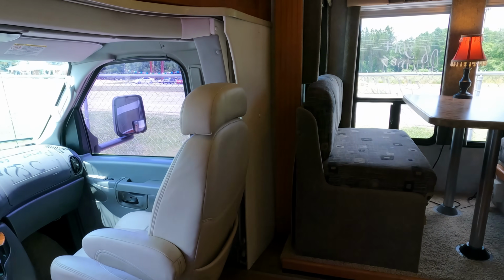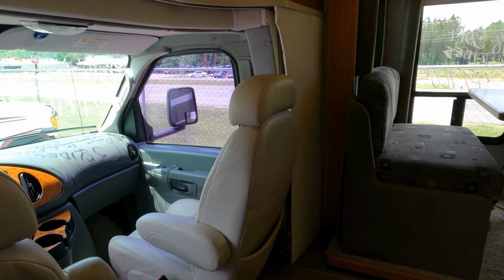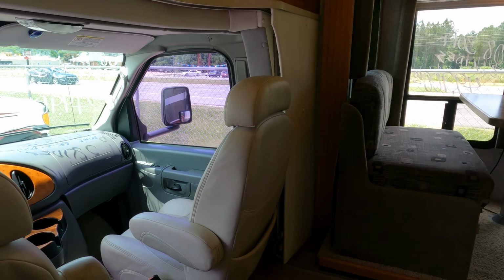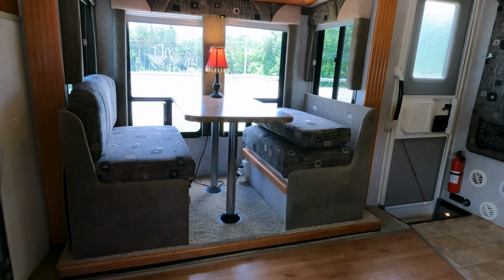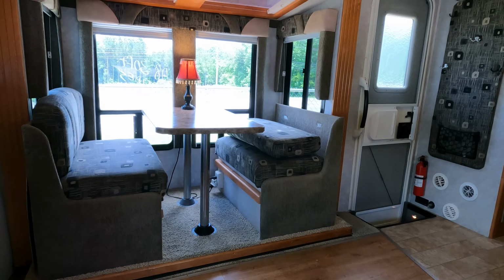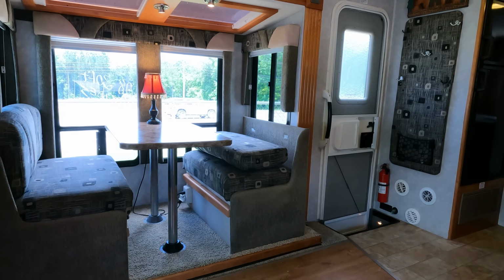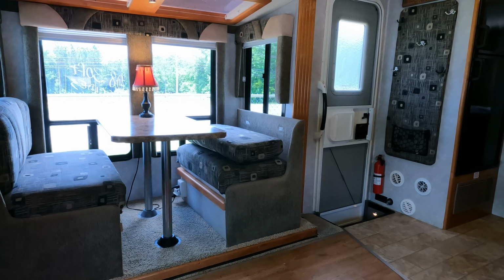But at least, guys, we know the major stuff works. We know it runs and drives like it's supposed to. Backup camera works, dash air's cold, no check engine lights, generator fires right up and runs, roof air's cold, refrigerator's getting cold, lights work, slides work. You know, we'll put some water in it for you so you can check the water system out. And if all that stuff worked, guys, there's really not that much left to check, besides maybe an awning.